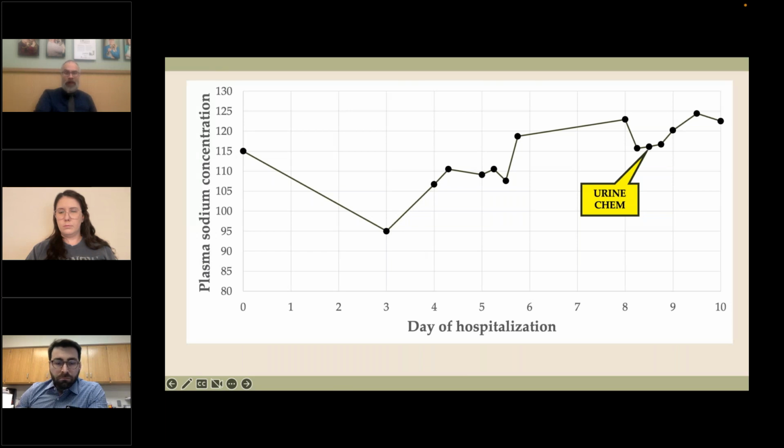And this is where we pulled her urine chemistry. So she actually had the lowest sodium concentration that I've ever seen in a patient who is still alive. A sodium concentration of 95, double-digit sodium. That is impressive. That is insane. I've never seen one that low.